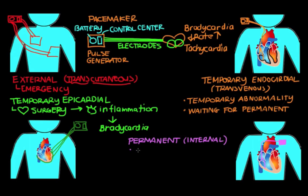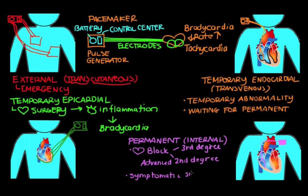Well, in certain cases of heart block, such as third-degree heart block or advanced second-degree heart block. Pacers are also indicated for certain people with symptomatic sinus bradycardia. Now, what does that mean? Well, that means at baseline, this patient has a slow heart rate, and the slow heart rate is actually causing symptoms such as fatigue or lightheadedness or passing out.